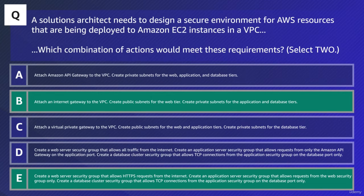But I don't want you to just take my word for it. Allow me to take you through the other options. For response A, this solution does not meet any of the requirements. API Gateway is for the creation, managing, and securing of APIs, and there is no option to provide the accessibility to the web tier. Response C proposes the use of a VGW, which is utilized specifically for VPN connections.